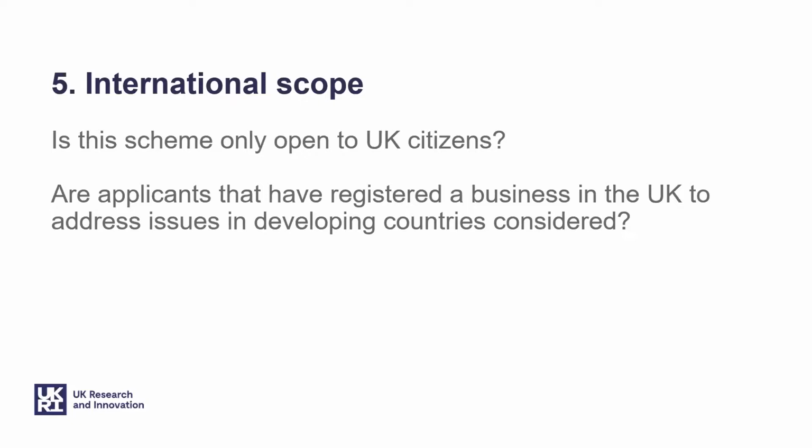And then our final question that we had in upon registration, are applicants that have a registered business in the UK to address issues in developing countries considered? So again, you do need to have a registered business in the UK, so that's good. And then, yes, you can address issues in developing countries. You just need to make sure that in the application, there's a really detailed case for the impact to the UK and the impact to the other countries that you're working in.